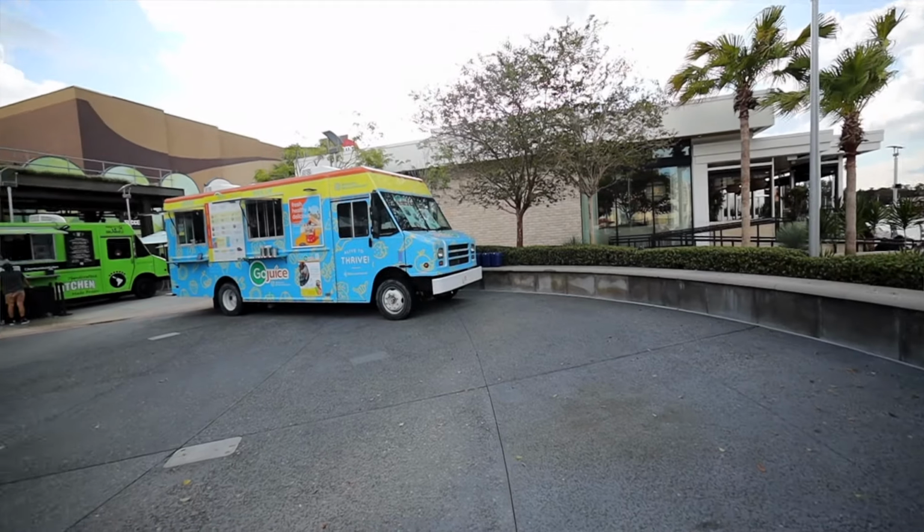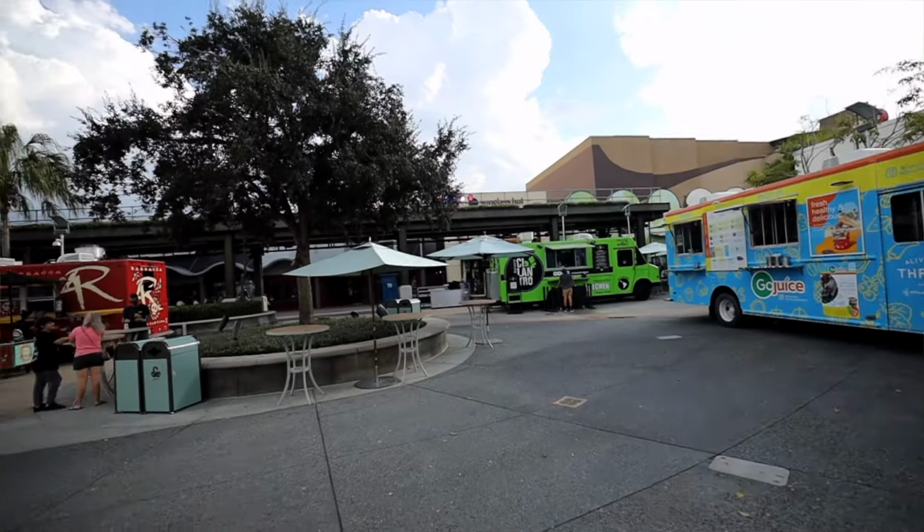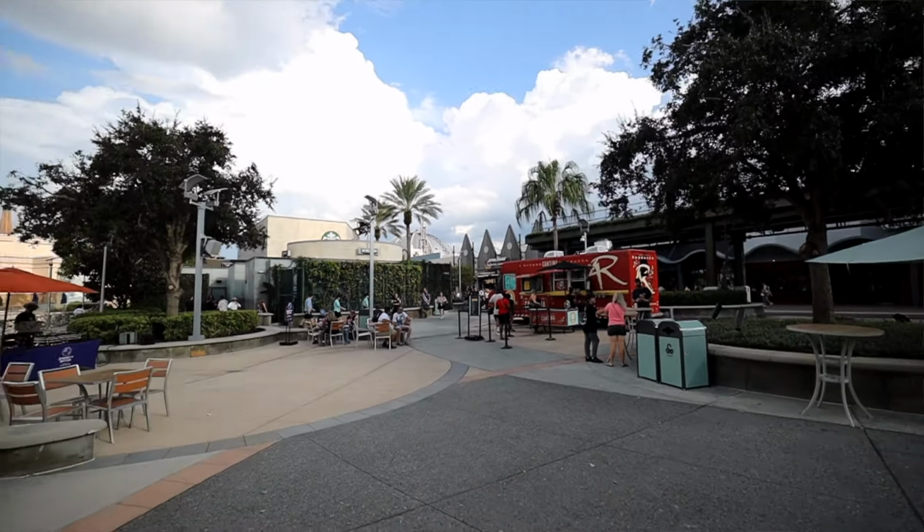I wouldn't say plenty of tables, but there are tables. There are high boys that you can stand at, and a few tables you can sit down at. Because the DJ's music was a little louder than what we could record, we went around one of the other food trucks, and there were a couple of tables up next to the planter. The planters are seating as well, so that's kind of nice.